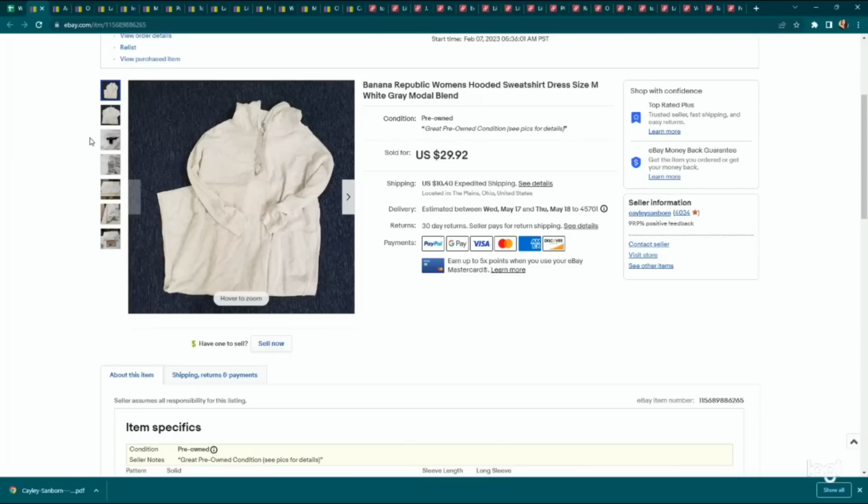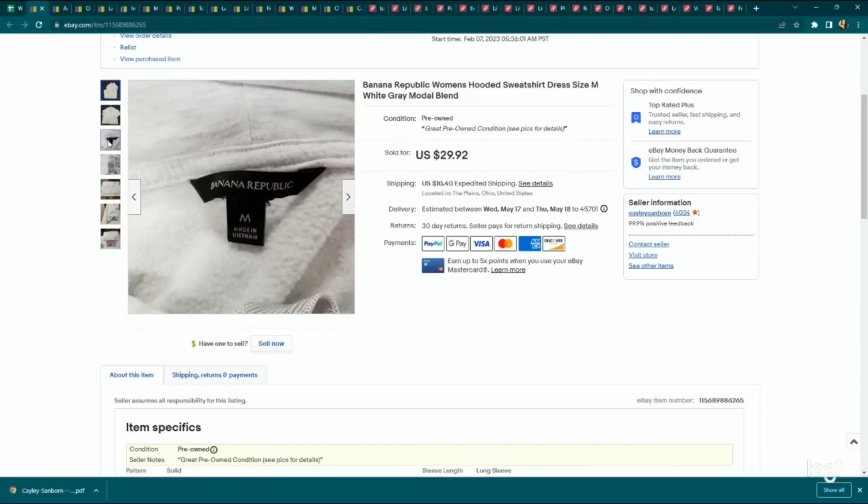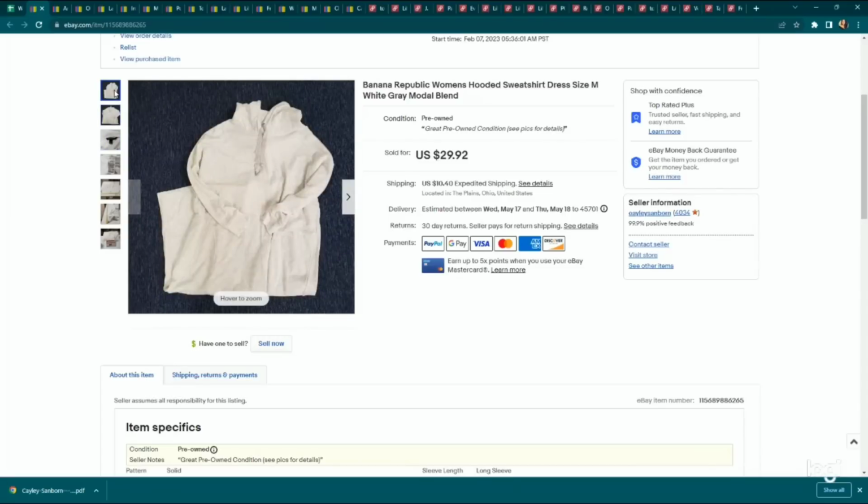Banana Republic's not something I pick up, especially in the women's department, and hardly anything. But I saw this woman's hooded sweatshirt dress and I was like, this falls perfectly in the athleisure category. So I did a quick comp for hoodie dresses and seemed to have a really decent sell-through rate. Very soft, cozy, just had that really good cozy feeling to it. I paid $4.89, listed for about $30, and it sold for my full asking price. So I'll be on the lookout for stuff like this in the future.